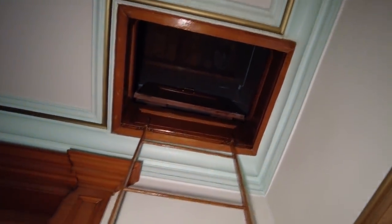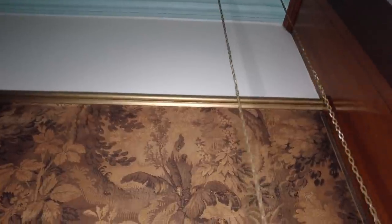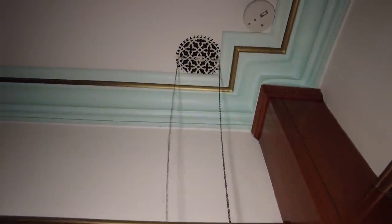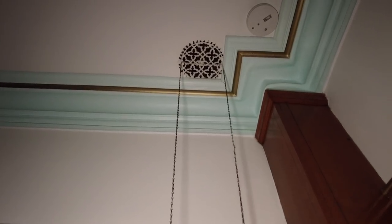I went up there. There's nothing up there. It's just an empty room. Is there a bell? What is this? I have no idea what this does. Oh, I think it's a vent. Yeah, it's a vent. Okay. Look at this door.